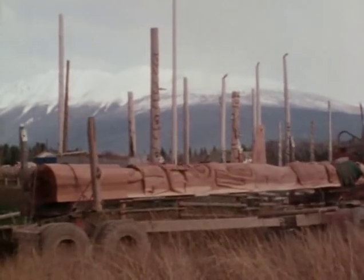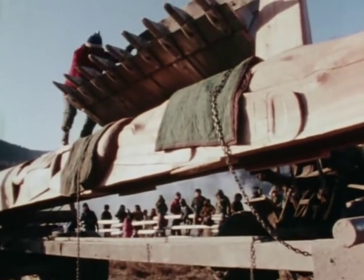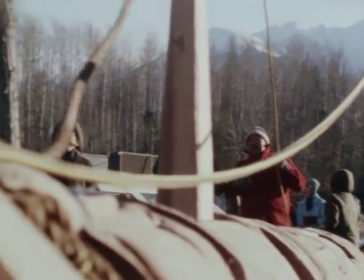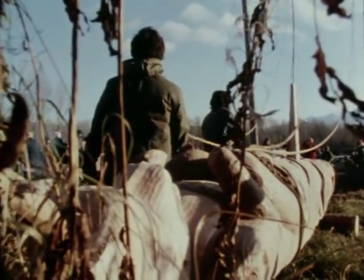The pole is to be erected in the little settlement of Kispioks in the tribal lands of the Gitxsan. They are one of the most northerly of the Indian groups and live within 100 miles of the Alaskan border. The method they use to haul up these several tons of timber is exactly the same as that employed in traditional times. It requires no more than ropes, spars, and manpower.